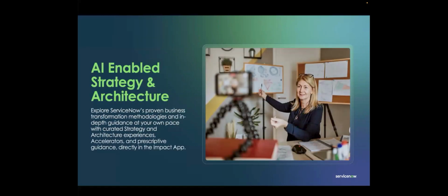So with AI-enabled strategy and architecture, you're going to be able to dive into some awesome benefits of ServiceNow's tried and true methods for governance, center of excellence, and maturity assessments. And you'll be able to take things at your own speed with our detailed video guides and easy to follow workbooks. Everything is set up to help you hit your goals, and you'll be able to find it all right within the Impact application. It's all about making your journey smooth and successful.